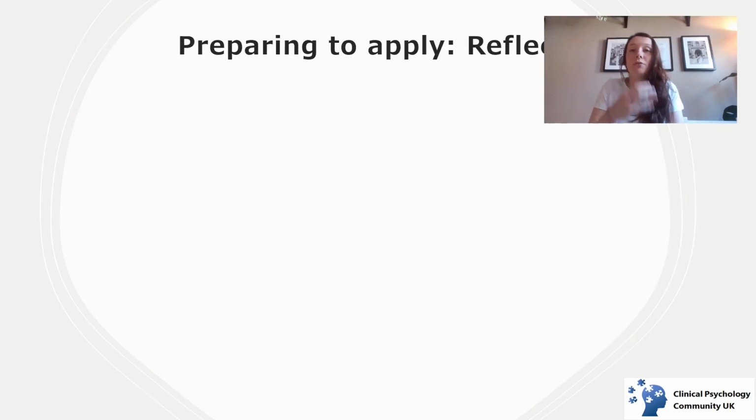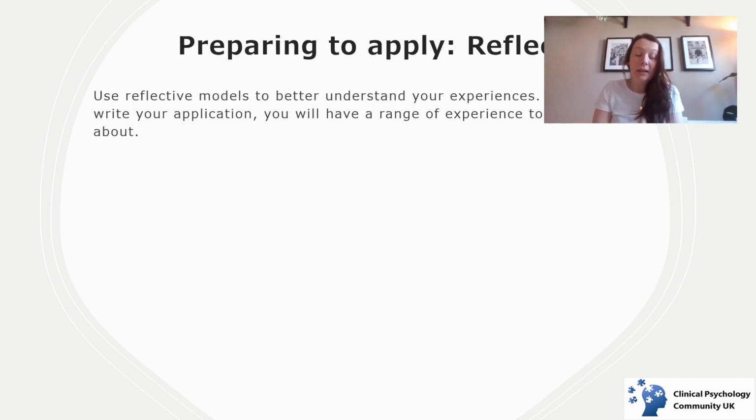So now we come to reflection, which is always a tricky thing in this application because it's a bit different to any other application that we're used to. So, preparing to apply, reflection then. This is a piece of advice that I had from my second unsuccessful DClin interview. They said you need to use some reflective models to better understand your experiences and how that's going to help you on training. And I think when you come to writing your application, once you've used some reflective models to reflect on your experiences, you'll have a load of them to choose from.